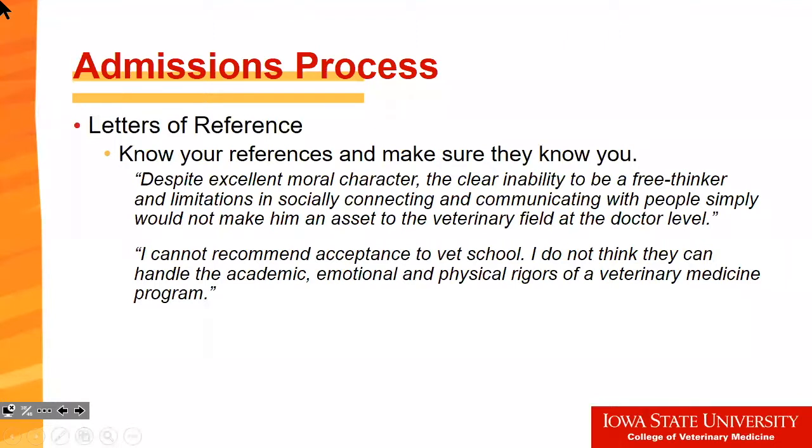So again, think about who you're going to select for your reference. Do not select your reference based on their position, being somebody that maybe our committee knows, anybody that has big name value. That is not important, because if they don't write you a good letter of recommendation, it will be ignored.